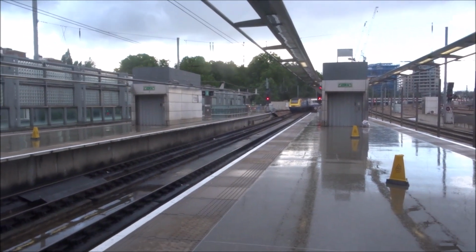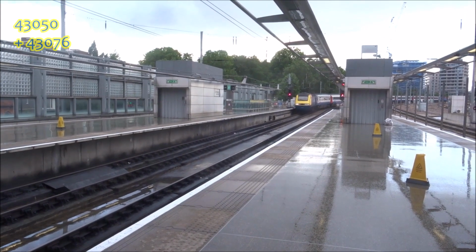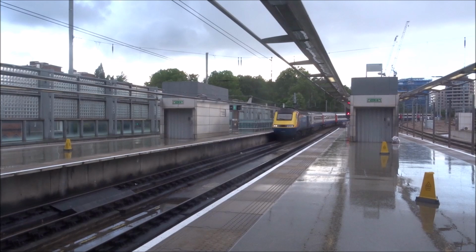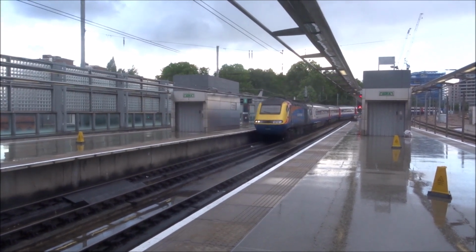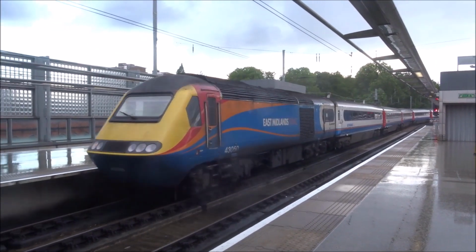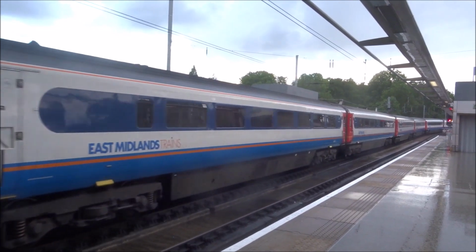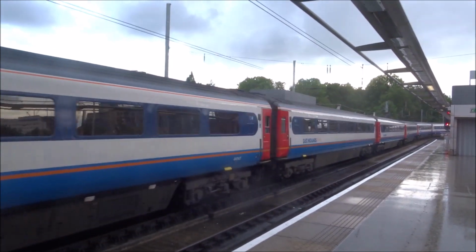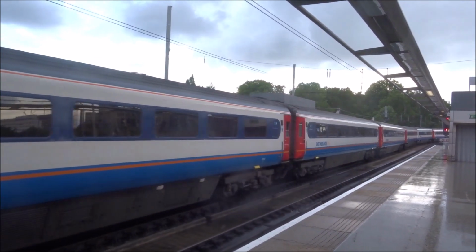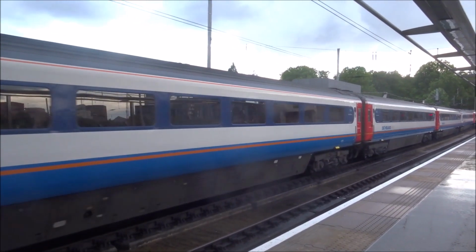We have an arriving HST set, an Intercity 125. Like the Eurostars, they also do not have simple unit classifications, but you can just read the ones off the logo. That's 43050 on the front. This is, by the way, an arrival from Leeds, so this has come all the way from Leeds.